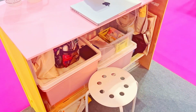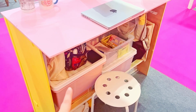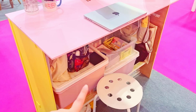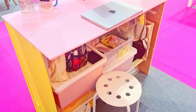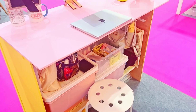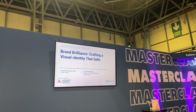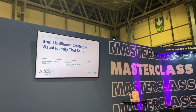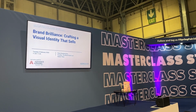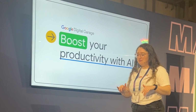And then I will show you how this collapses down at some point in the video, but basically this top comes off and these sides fold in, which means it can go completely flat in the back of the car, which is really, really handy. It means we're still managing to do it in the back of a car rather than hire a van. So day one was spent catching up with existing stockists, making lots of new connections, and we also attended a couple of talks that I will talk about more later in the video.